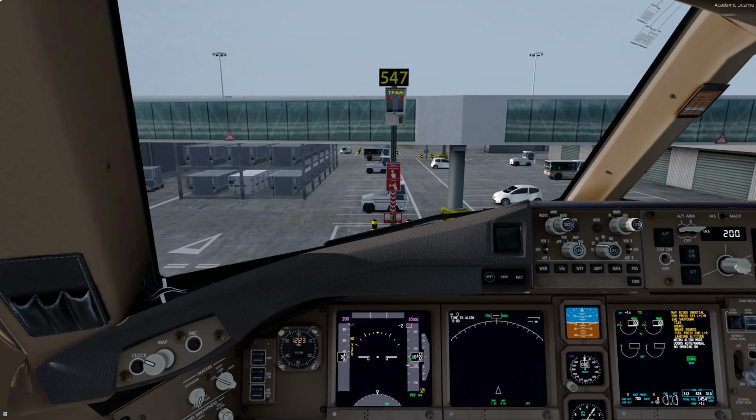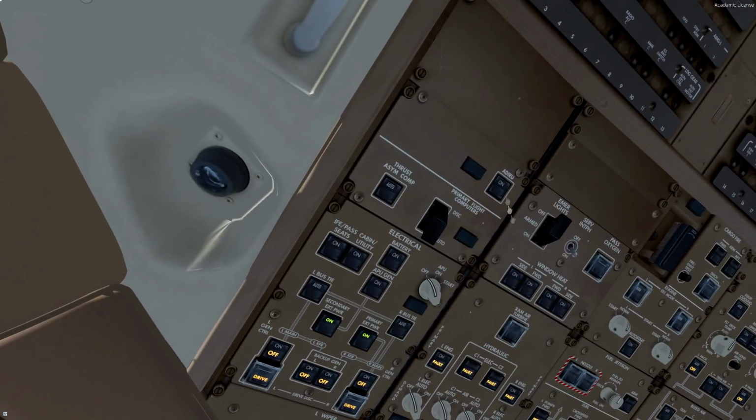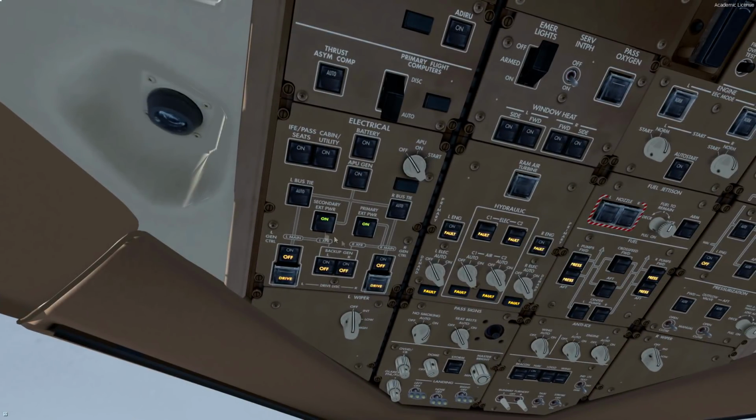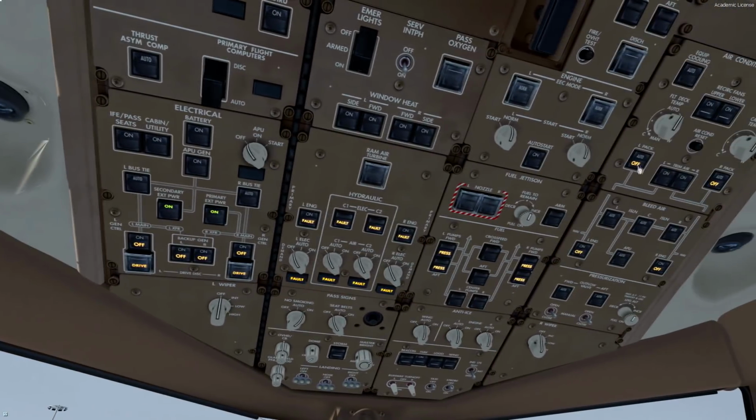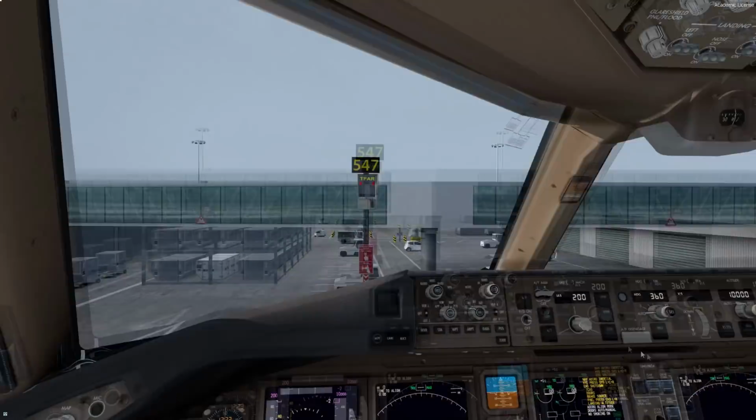Welcome to the flight deck. It's pretty untouched. I've already started the AIRACs, armed the emergency lights on with the service interphone. We have both external powers on, and we have both packs to auto, so that now we can just leave it as it is. And then of course, seatbelt signs off for the fueling.